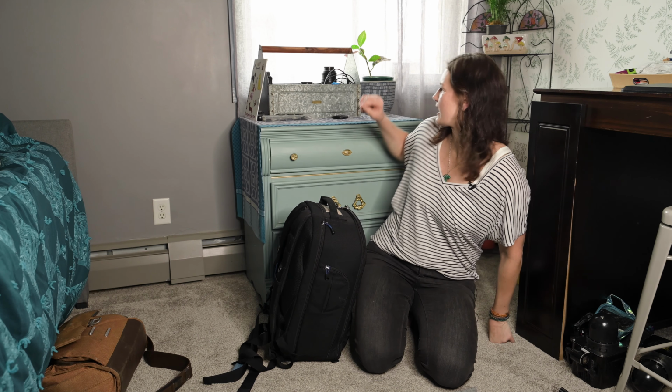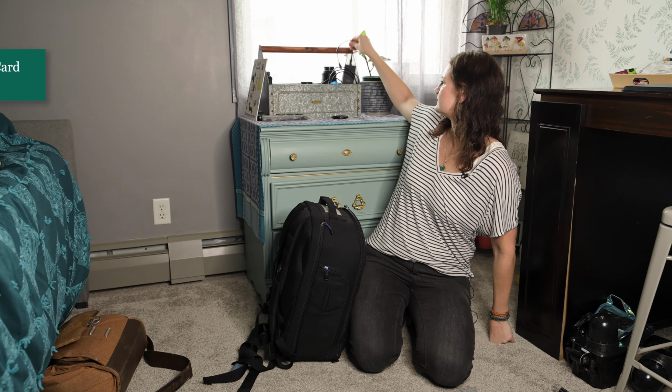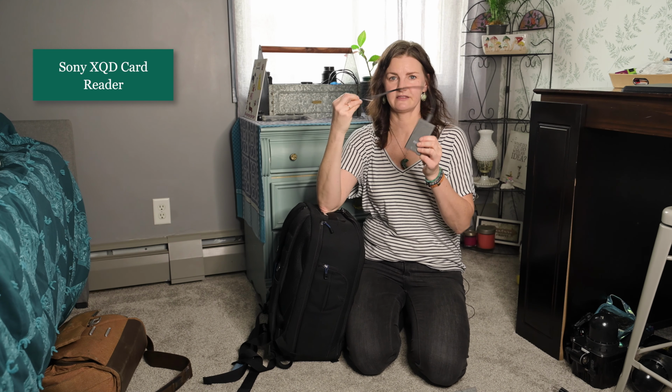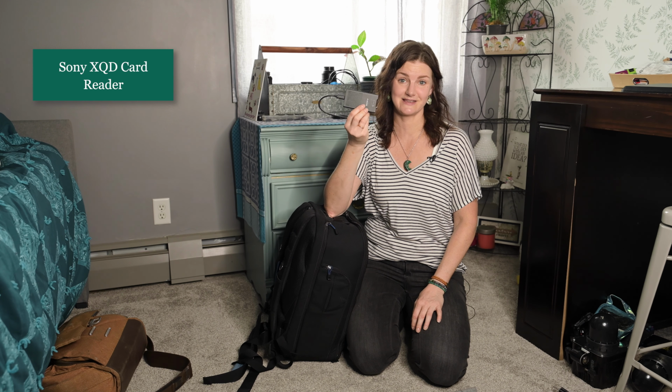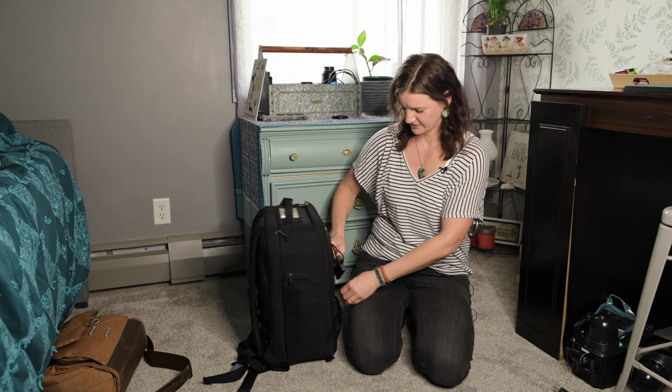Ooh, you know what I almost forgot? Card reader. We need the card reader for the XQD cards that go in my Z cameras. So I'm gonna make sure that ends up in here as well.